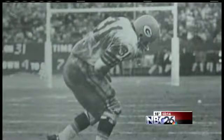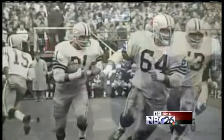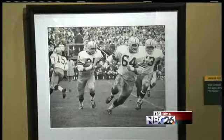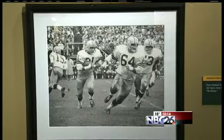And mud, they don't make mud anymore. That's right. Fields are too antiseptic now. They're combination plastic. This is probably his other favorite picture, the sweep. Oh, yeah, sure. With everything in it, including Lombardi in the background watching.